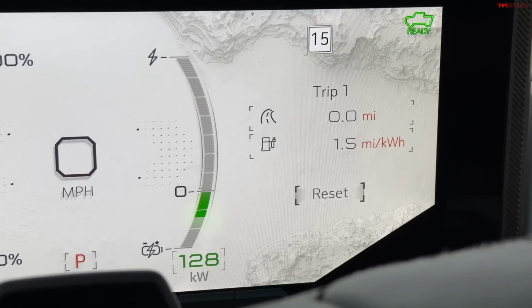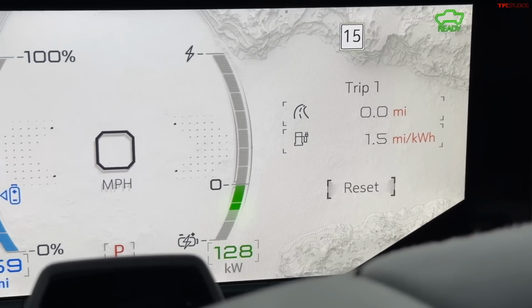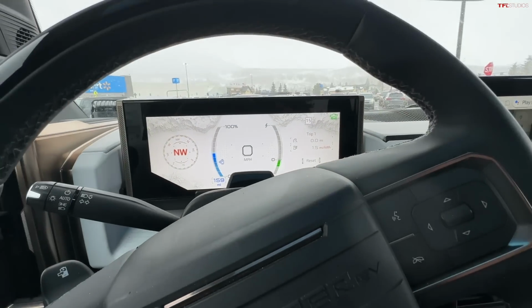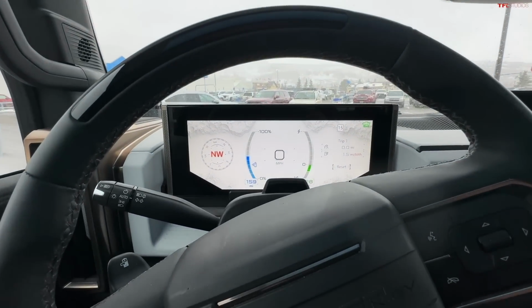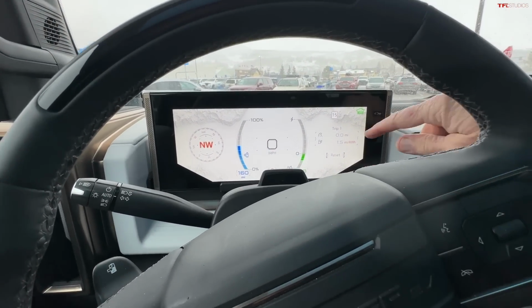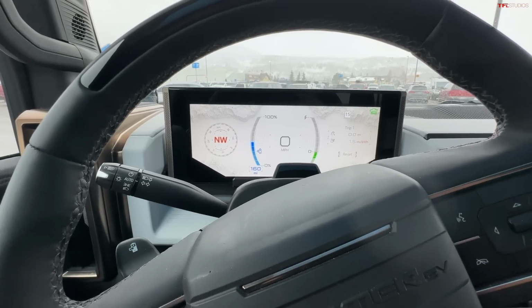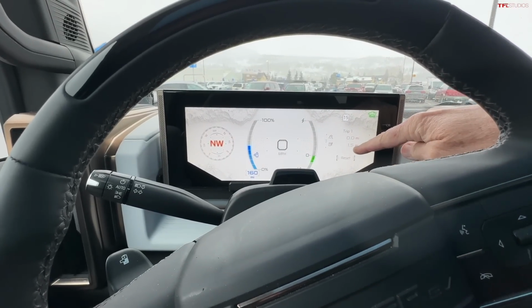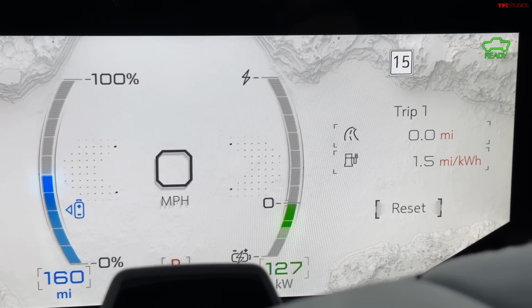And actually, the math is pretty straightforward, because we know that this truck has the biggest battery of any electric vehicle. Oh, wow, it's really starting to snow. 250 kilowatt hour battery. And so from that number, you can calculate how much range you'd get on a full charge. So that number is not what I'm getting. That's completely reset. So I'm curious to see what that actually goes down to.